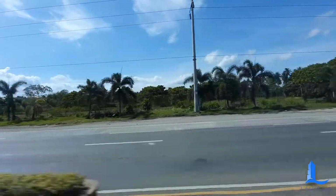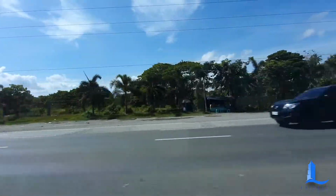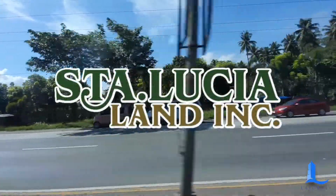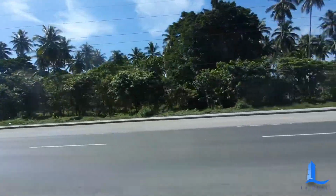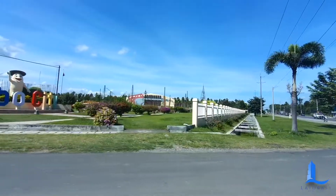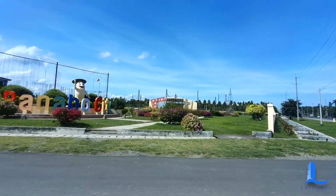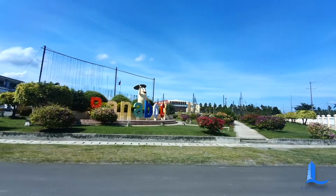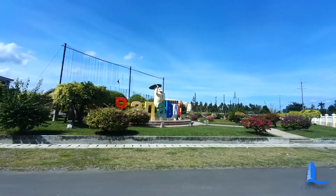We are now at Panabo City's Tagum Maharlika because we will be exploring two projects by Sta Lucia located here. The two projects are none other than Monterey and Montebello. It is a joint venture project with Tori Lorenzo Incorporated, with Sta Lucia Marketing as its exclusive marketing arm.